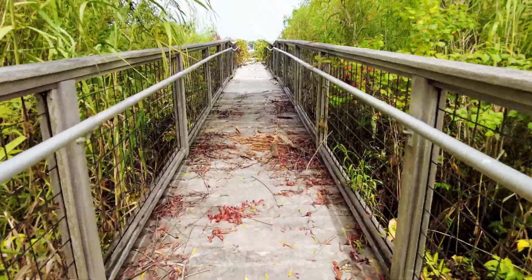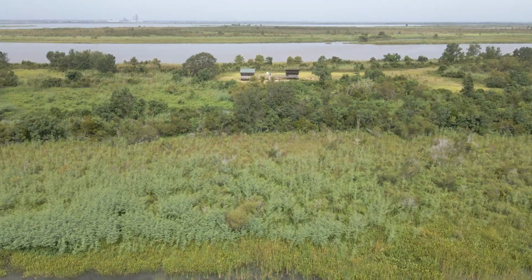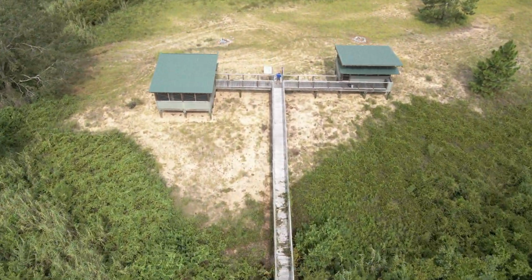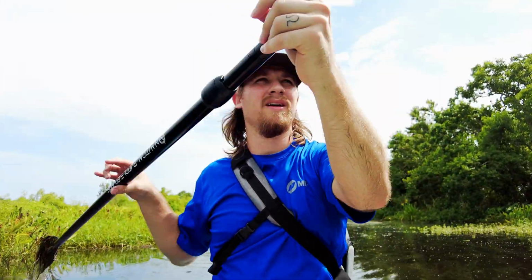Guys, I'm really glad that we found this. I was kind of worried that I wouldn't be able to find it while paddling in here, so I'm super excited to see this. Oh my God, there's somebody coming in here on an airboat. Oh, what the hell are they doing?